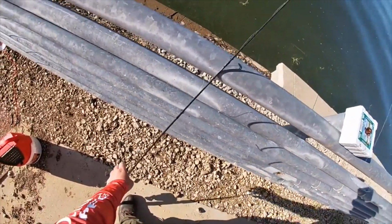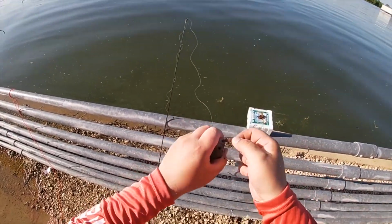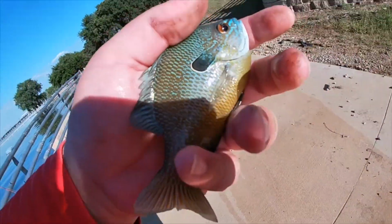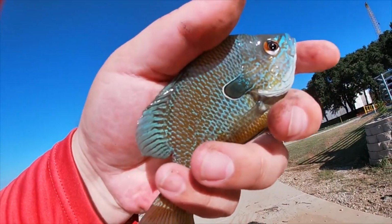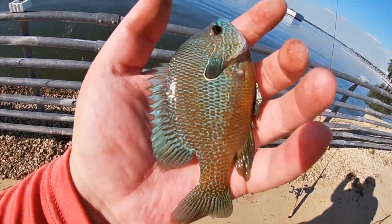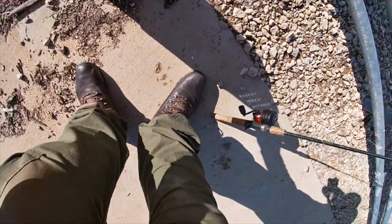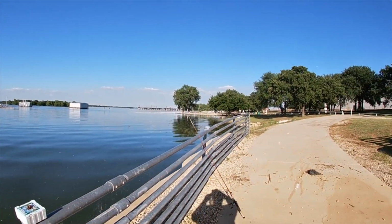This one's got a big knot on his head. This is an old one right here. This might be 5 years old. You can see how beautiful they are. That's exactly why I want to put a couple hundred of them in that pond and get them to spawn. And it looks like they have been spawning.